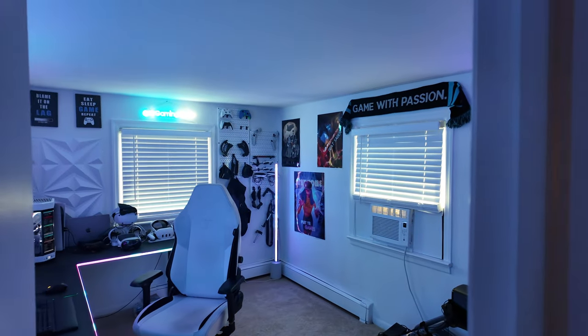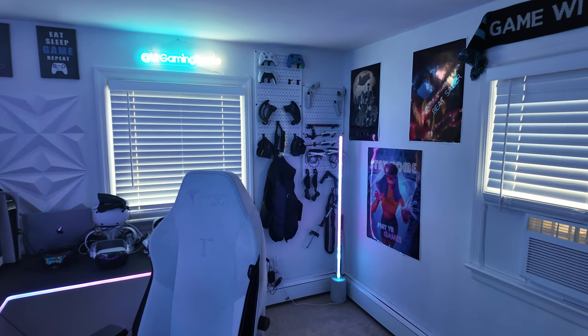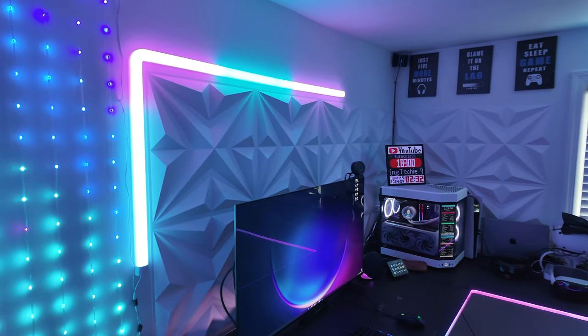And the last room we're going to be talking about is my office. This is another new room. Like I said, it moved from downstairs. And this office is my dream office. This is exactly what I always wanted.